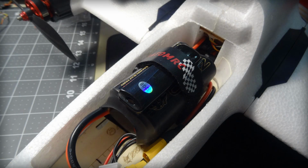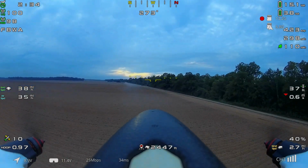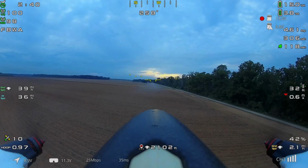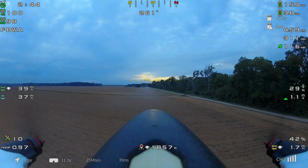I stuck it under the battery strap in the Swordfish just to temporarily mount it and see if I was going to like it. And it works well enough there. I'll probably just do that and move it around different airplanes as I fly, sticking it under the battery strap. Some of my airplanes are kind of tight around the battery, but if there's not room for it there, I'll stick it somewhere else. I'll make it work.